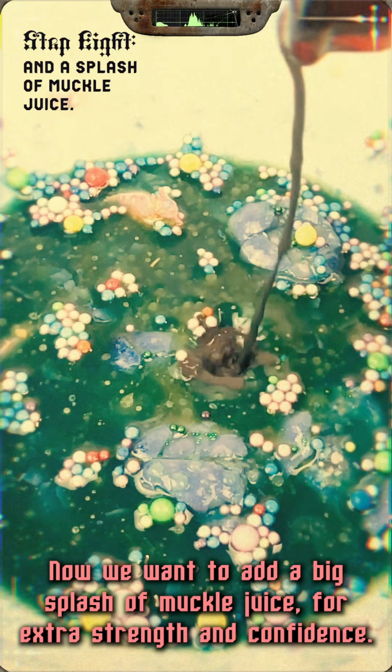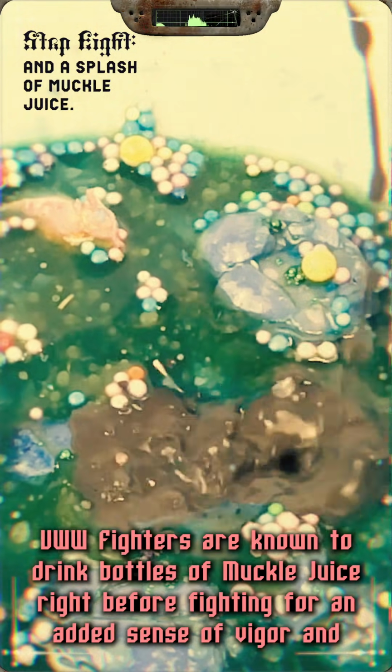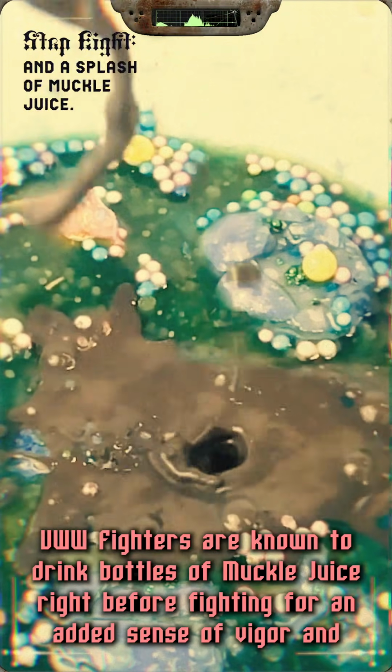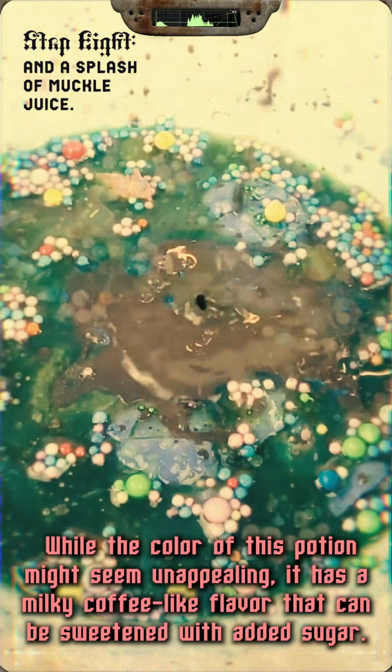Now we want to add a big splash of muckle juice for extra strength and confidence. UWW fighters are known to drink bottles of muckle juice right before fighting for an added sense of vigor and inhuman strength. While the color of this potion might seem unappealing, it has a milky coffee-like flavor that can be sweetened with added sugar.